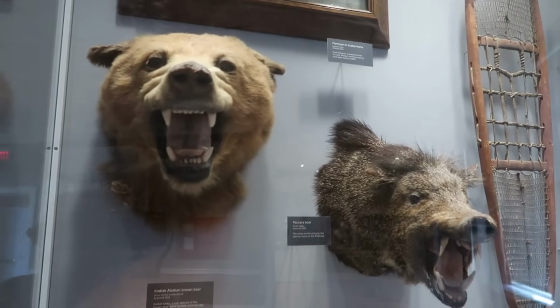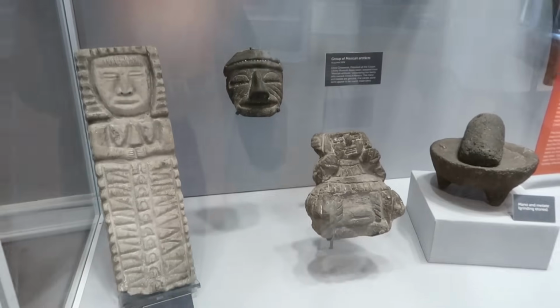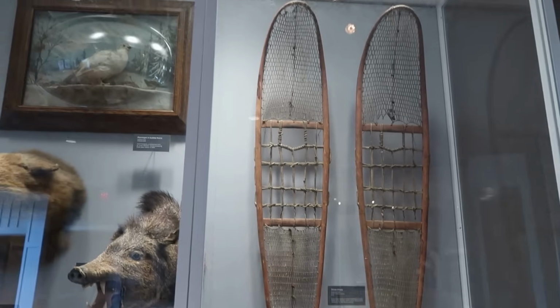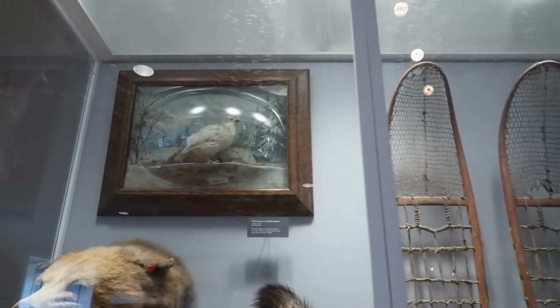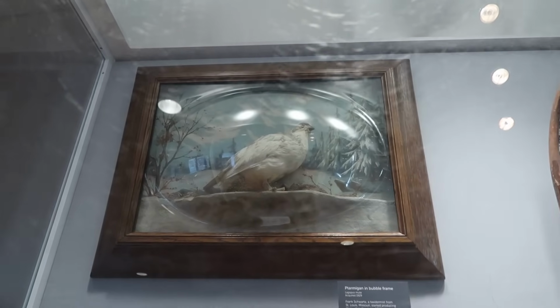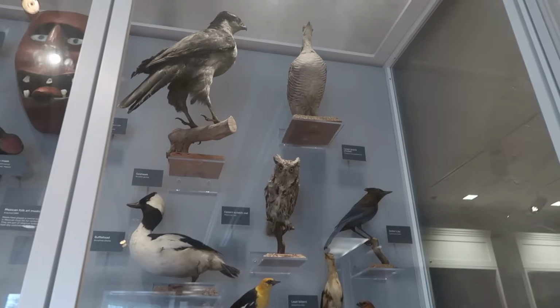These terrifying bear heads and pig heads here. Some Mexican artifacts. Some giant snowshoes there. Also the very interesting bubble-framed birds that you see. Yeah, somehow it does seem like old-timey museums were just 90% birds.